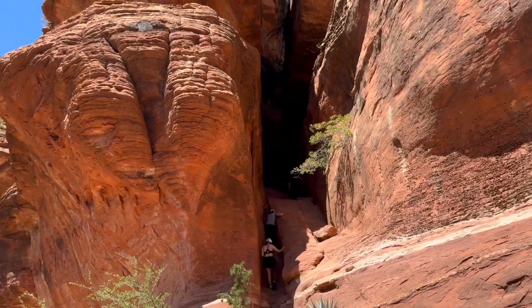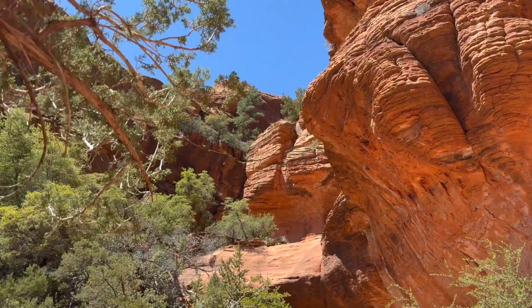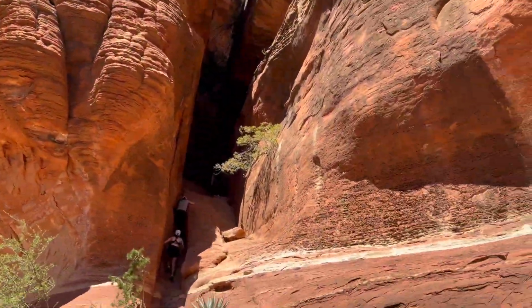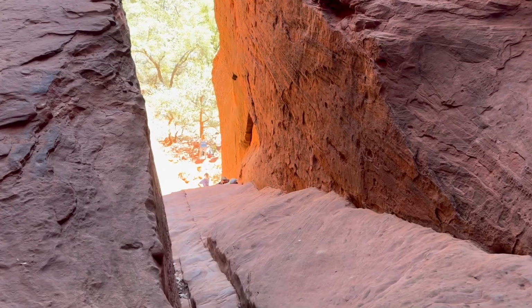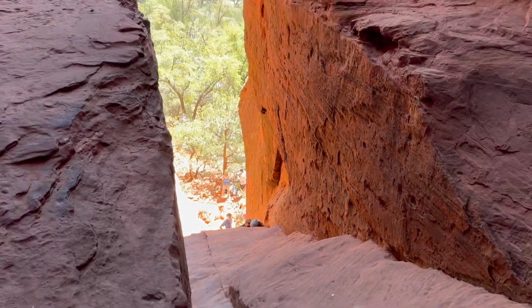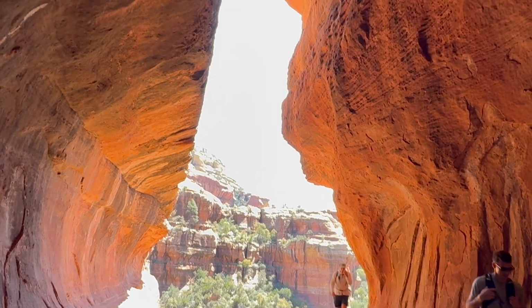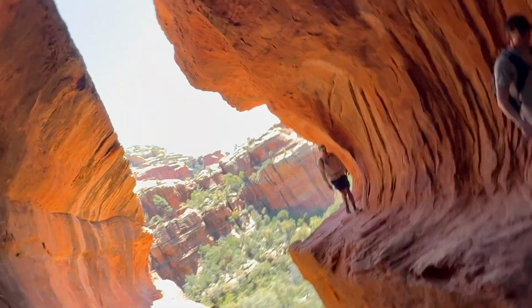All right, this is the entrance to the Subway Cave. It goes all the way over there. So we just gotta do a little scrambling to get there. This is the scramble to get up here. Hardest part of the whole hike. And there's the Subway.